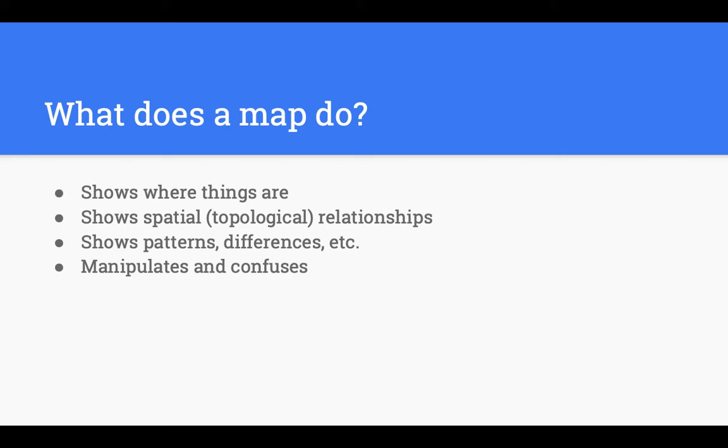And then my final thing in the list on this slide, of course, because I'm that conspiratorial, paranoid guy: manipulates and confuses. Don't ever forget that a map can confuse the hell out of us. Whether it's that we don't understand how a map works, and so it's kind of confusing because there are all sorts of numbers and grid lines and things like that, or someone made a map deliberately to overly simplify things, right?